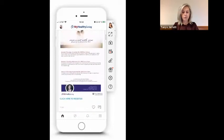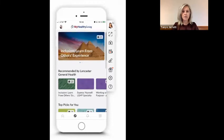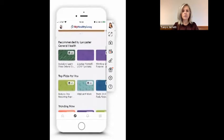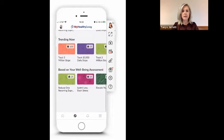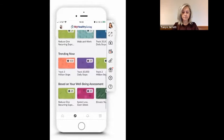If you move over one icon at the bottom to the compass, that's the Discover tab that I showed you earlier on the website. But you can see here that if you scroll down, there are certain activities that are recommended by LGH, top picks for you, ones that are currently trending or quite popular amongst your coworkers. And then the bottom are the activities that are selected for you based on the results of your well-being assessment.